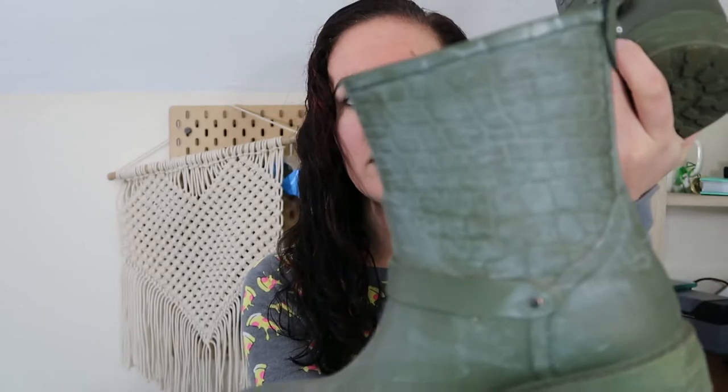A lot of boots. These are Sam Edelman, also a rubber style, but they kind of have like a croc embossed print on them. And these are a size 6.